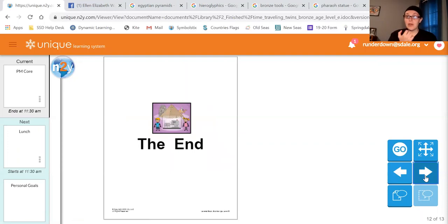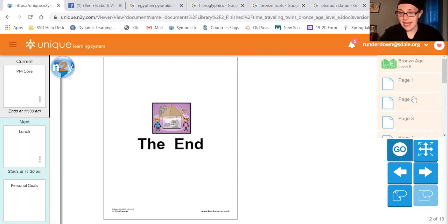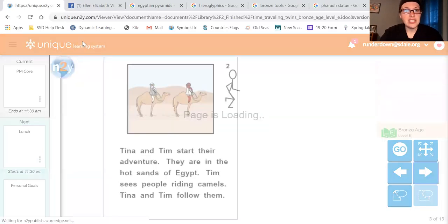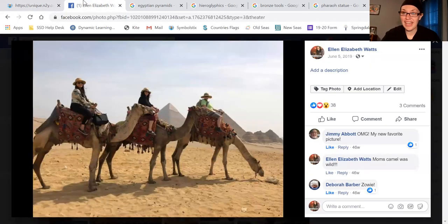Okay, so we went over a few things in the book. So I'm going to go back to our first page. All right. So we talked about Tim and Tina saw some people riding camels. Well, I'm excited to show you this picture. Okay, so this is Miss Watts last summer in Egypt riding a camel.